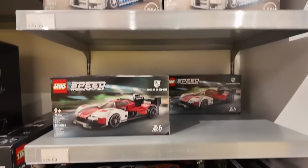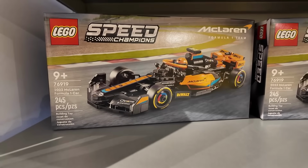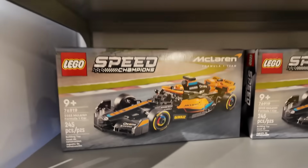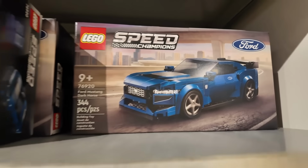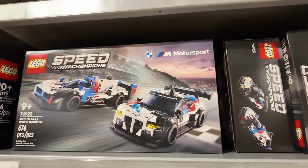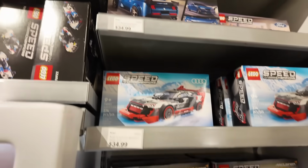In addition to those F1 cars, we're also getting this one here in the Speed Champions lineup, which is the McLaren. And then there's the Audi S1 e-tron Quattro, also the Ford Mustang Dark Horse, and the BMW 2-pack. I for sure want to pick up all of these new Speed Champions.